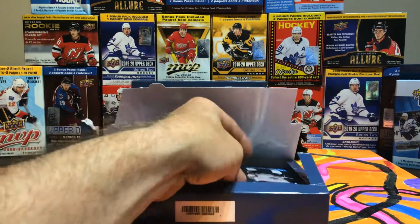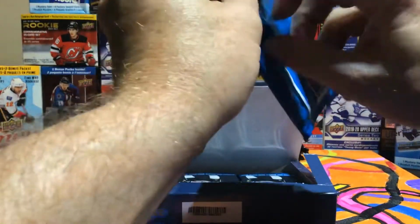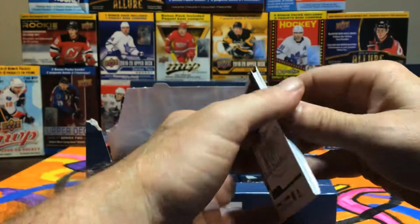All right. Well, it kind of feels weird opening next year's cards while they're still playing, eh? Mm-hmm. All right, there we go.